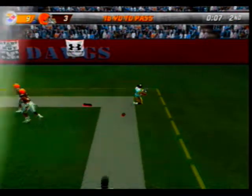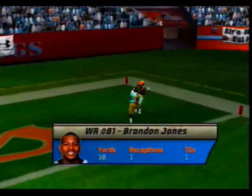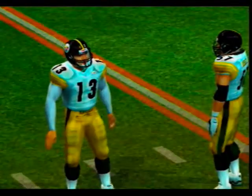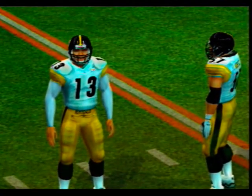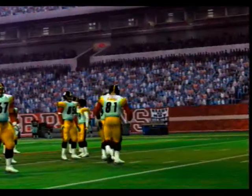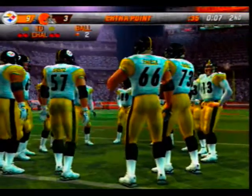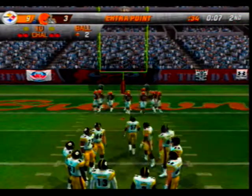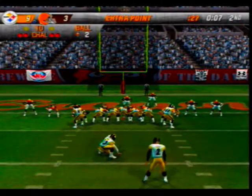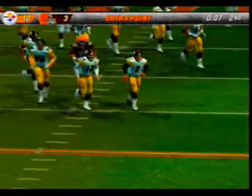Touchdown, Steelers. This is a good play by the offense in the red zone. The wide receiver is going to break away right here and come up with a catch and a touchdown. The point after is good. They have a one-touchdown lead now.